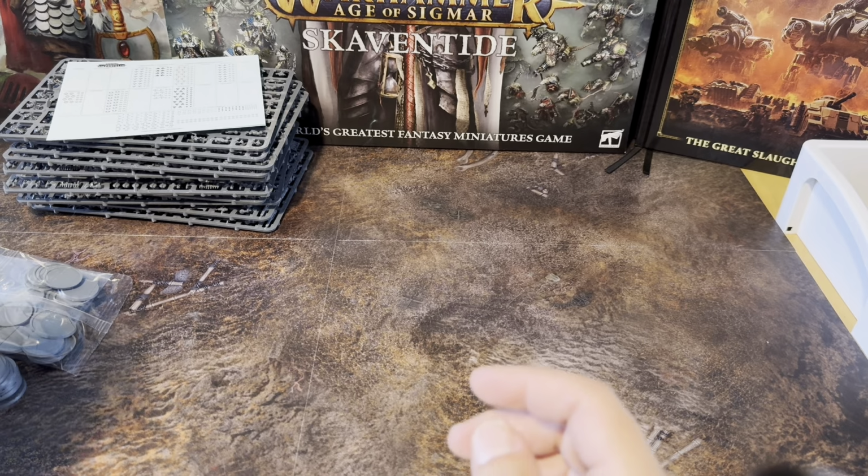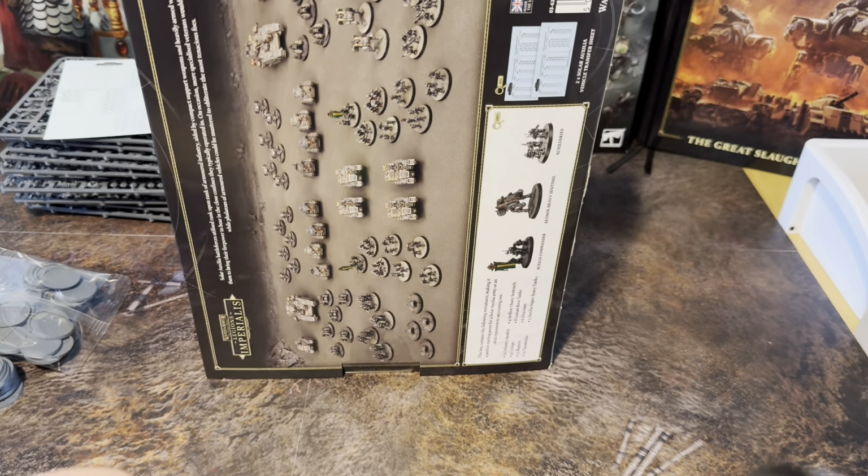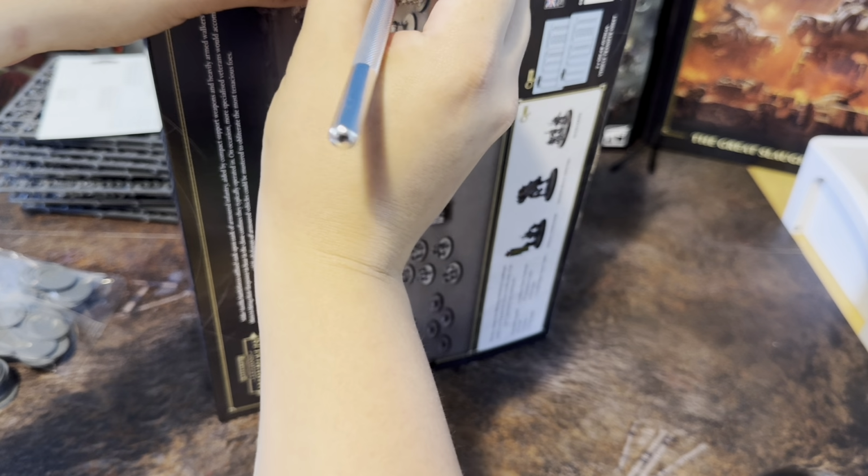Let's go for the Auxilia Battle Group. Get out the super sharp scalpel. Try not to cut my fingers in half.